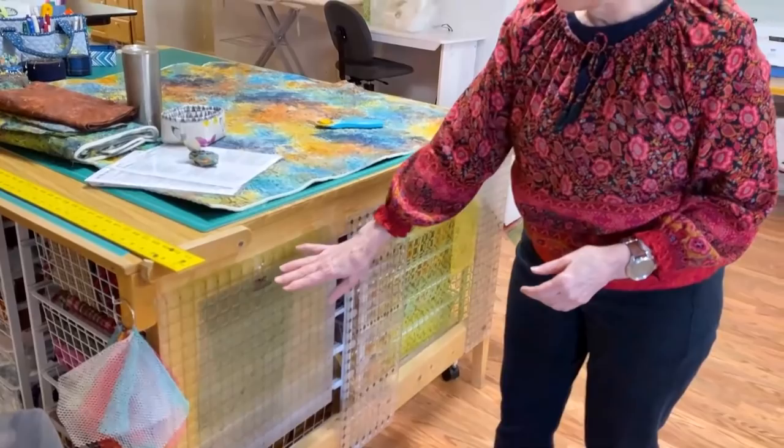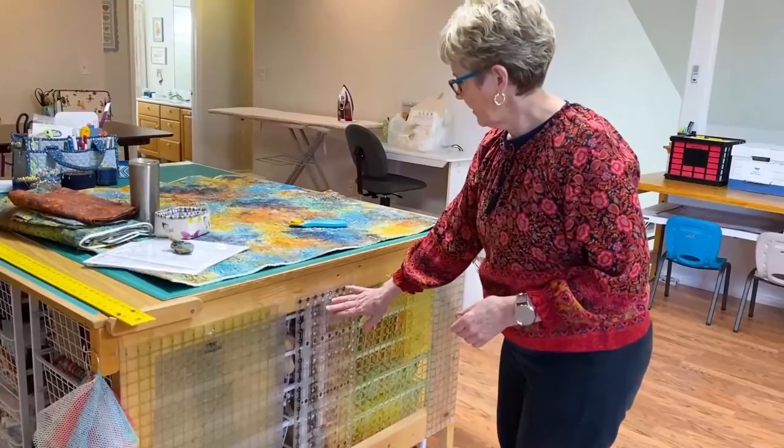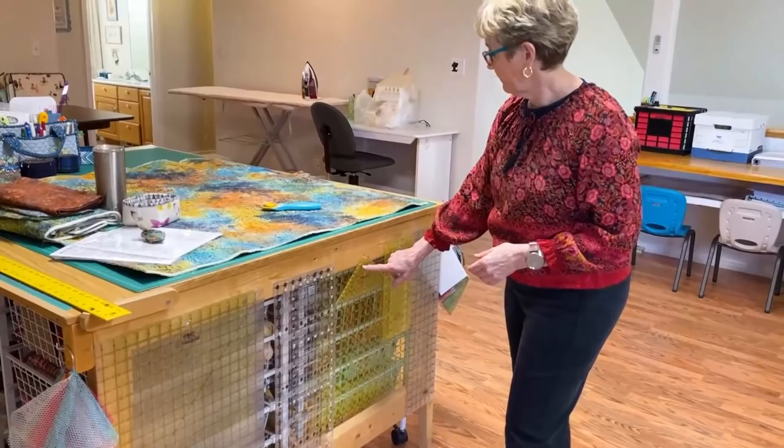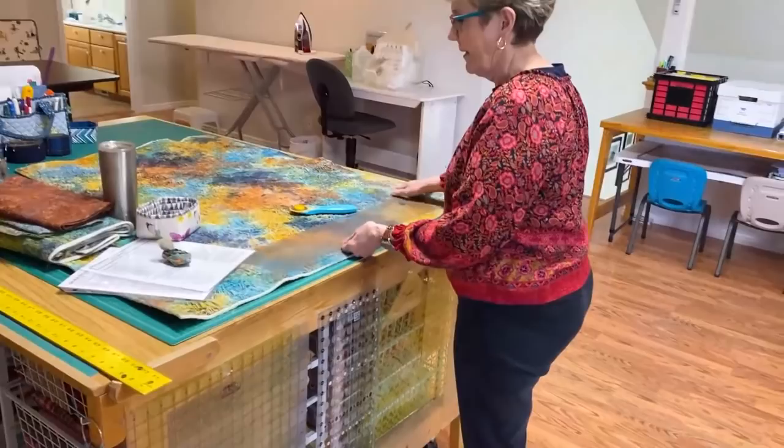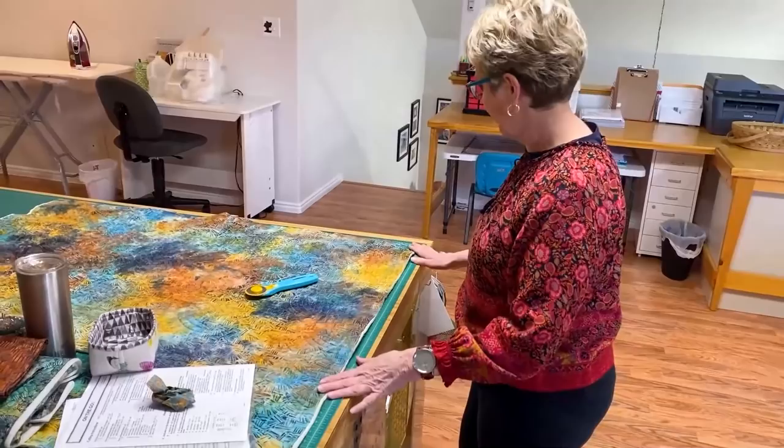I have all my square rulers here, my big square rulers, then my Creative Grids, 8.5 and 4.5 inch rulers, my triangle rulers that I use when I join binding ends, smaller rulers, and then the two that I use the most often, which are my 6 by 24 inch. So when I'm ready to work, I've got them easy to use, and then I can just hang them right back up. And that is one of my very favorite features of this sewing table.